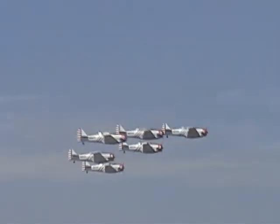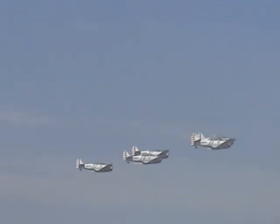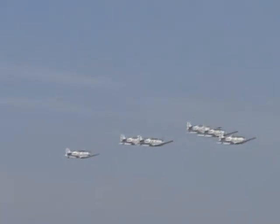Beautiful delta formation. That's the diamond formation with the two solos lined up slightly below, behind, and to the right and left of the left and right wingman. Beautiful paint jobs on these airplanes.